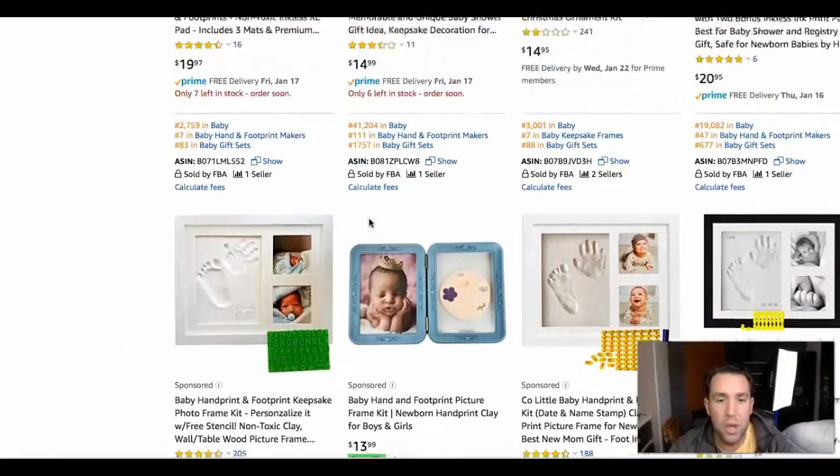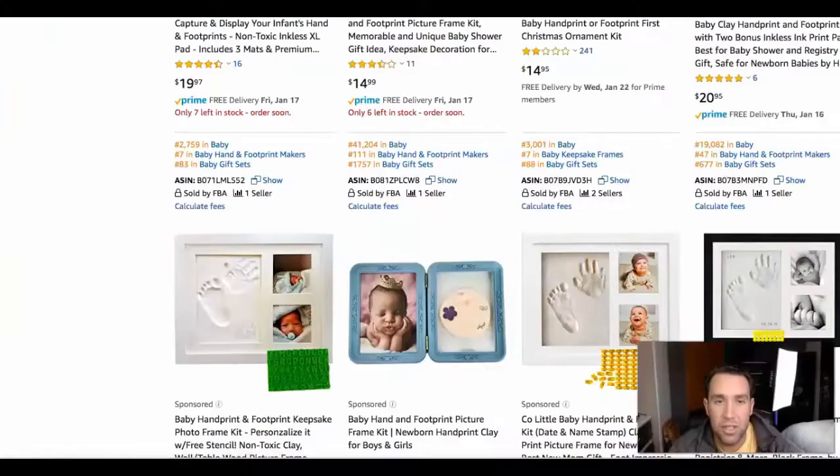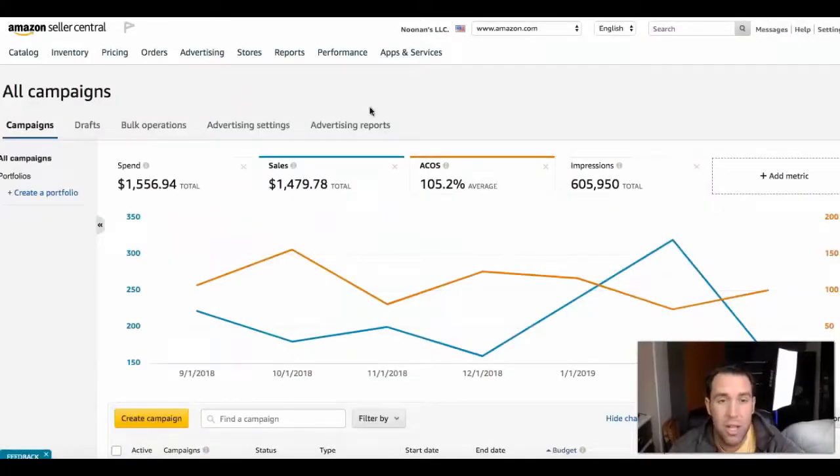And how it works is we have to bid on specific keywords, and the seller who bids the highest gets the ad position, and the customer is going to see our ad. So let's jump into one of my seller accounts and go over how to set this up. So we're going to go into create campaign.